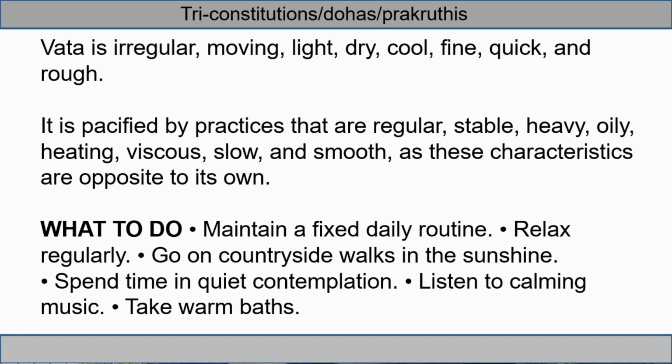And how to pacify? Like I told you, they should not be eating raw vegetables and items like pulses, which produce gas. They can go for walking in the woods, in the sunshine. They should not be exercising rigorously. Rigorous exercise again aggravates vata. And they can massage their body with warmth-producing oils, that is sesame, olive oil, and mustard oil. At least thrice a week, they should massage their bodies to pacify the aggravated vata.